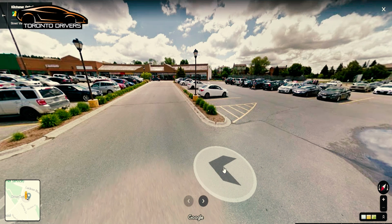Now, if your test went well, don't feel overconfident and end up making a mistake in this plaza. I say this because I've had students who would do the test really well, would nail the parallel parking, and come back and make a mistake in the plaza. So you want to be still careful until the end of the test. So watch out for pedestrians and cars, and do not make any mistake.